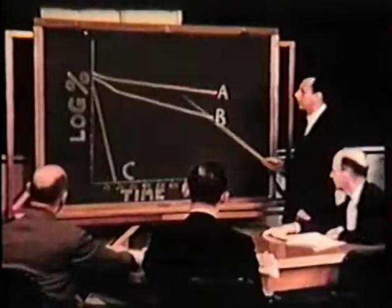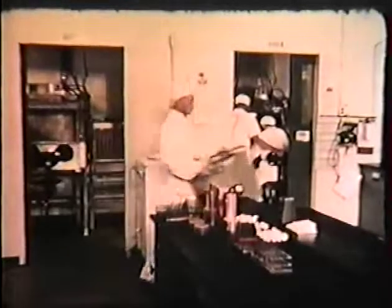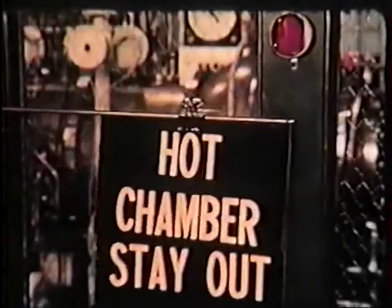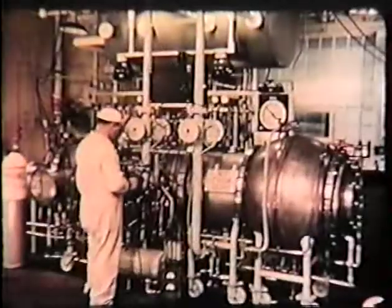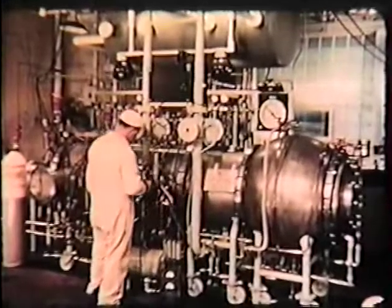You have seen but a few of the many research and development programs going on at the biological laboratories at Fort Detrick. Through these activities, significant advances are being made toward assuring our country an adequate defense against biological attack.